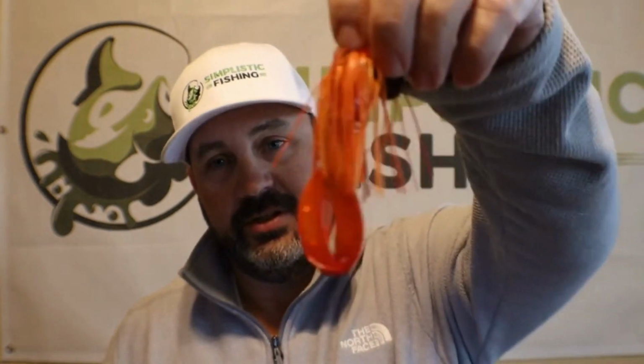But we got one more fast one to show you, and then I'll switch over to the slow stuff. So the next moving bait that I want to show you is really a chatterbait. Now, this is the color for spring. Again, once spring's over, you're going to switch over to more of that white color, but I love this little red chatterbait.